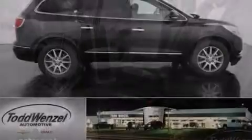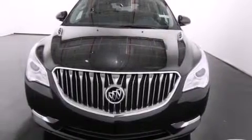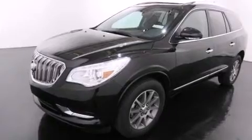variable valve timing, an engine immobilizer theft deterrent system, an anti-lock braking system, a keyless entry system, and the leather seats provide great support and create an overall luxurious feel.